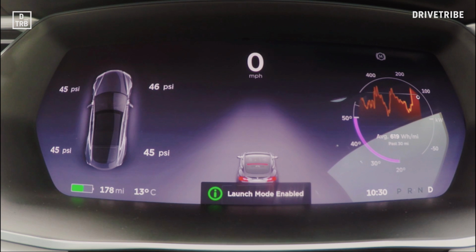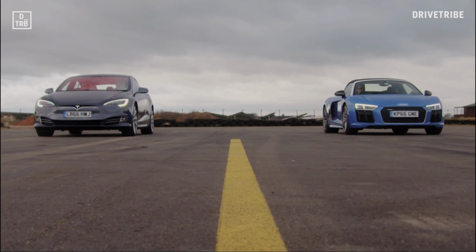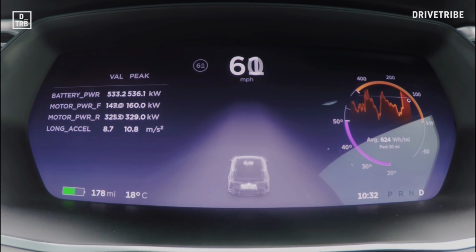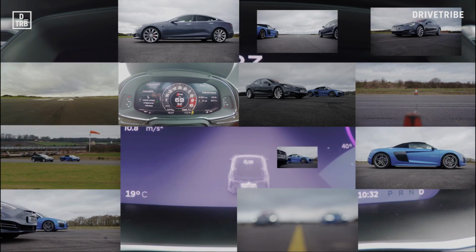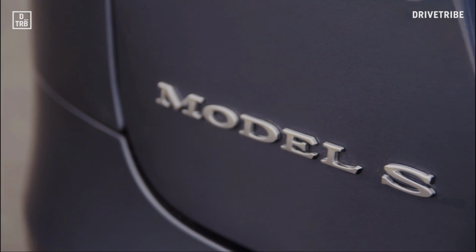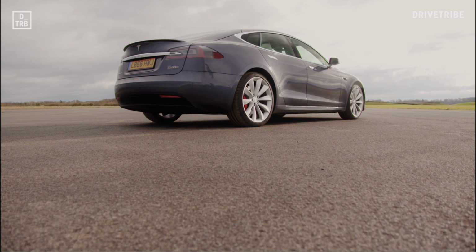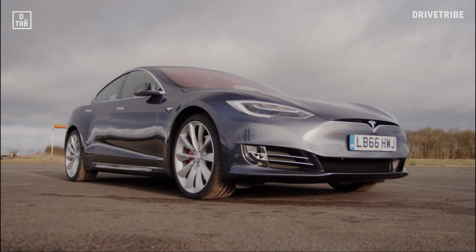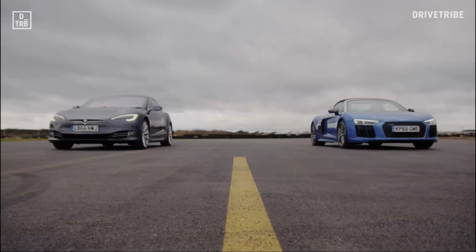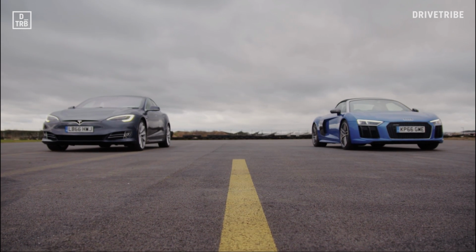God, not another bloody Tesla drag race. Since its launch in 2012, I estimate the Model S has been filmed in over 6 million drag race videos. Or something like that anyway. But somehow the car itself still feels like a bit of a mystery. So today, let's forget Ludicrous Plus mode and find out what Tesla's headline-grabbing drag race hero super-saloon actually drives like.